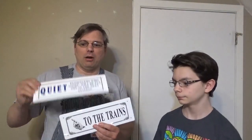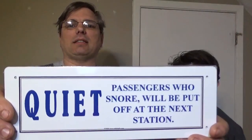We also picked up a couple of these things. We'll put that at the base of the stairs, and actually it points in the right direction, this way to the trains. That's pretty cool. We also got this guy. I'm going to put that up in the house, and that means I'll be able to sleep when it's nice and quiet. Nobody's going to make any noise.